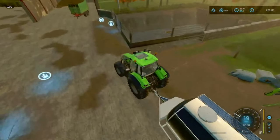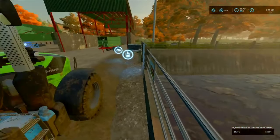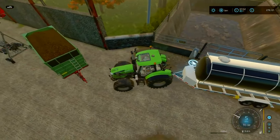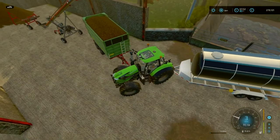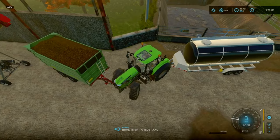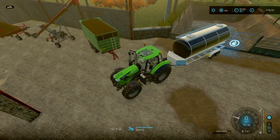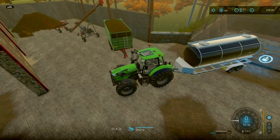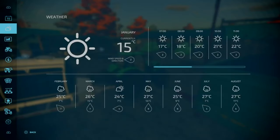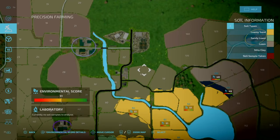So yeah, this slurry pit here, which I did not realise, has only 53,000 litres. I thought I had 100,000 litres for some reason. Attached to the trailer. So I was wondering what was popping up. Well yeah, wow, look at that, that fills up very quickly. So slurry, best place to sell it is at the BGA or sell everything.